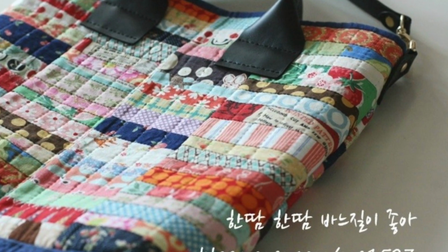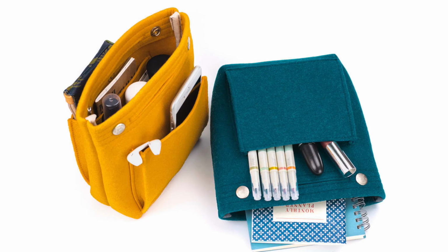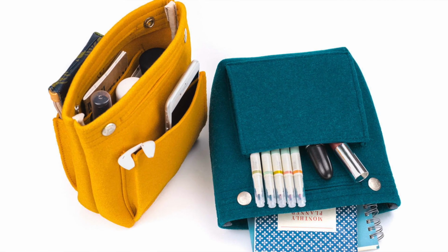I want to invite you to come and vote for our You Pick project tutorial for February, because I picked 3 things that I'm really excited about. The thing that I was most excited about is this Japanese inspired tote bag that is made with lots of different scrappy fabrics, and that was the one that I voted on when I went to my website and voted. But that's not the one that's winning. The one that's winning is this small felt purse organizer, which is also totally cool. I mean, I picked it and I like it.